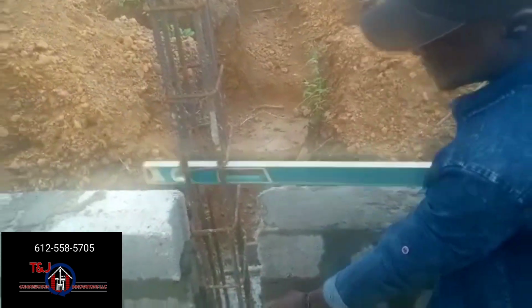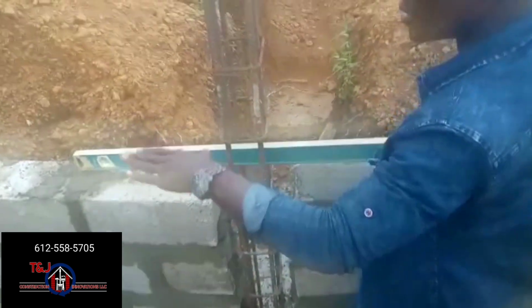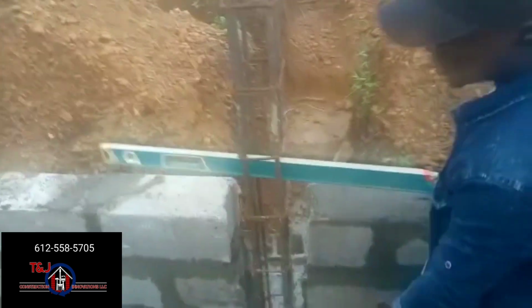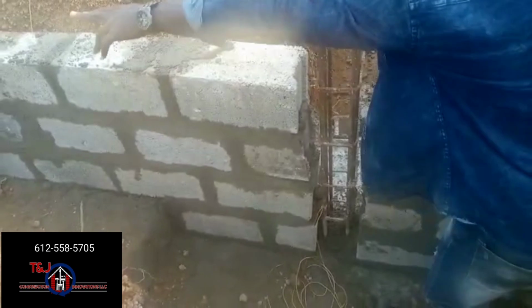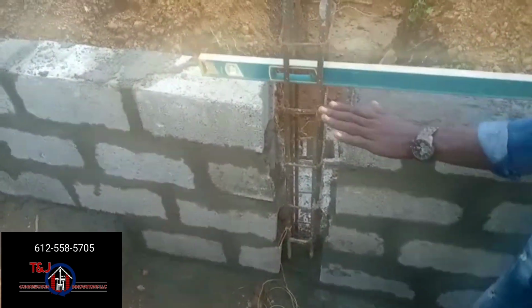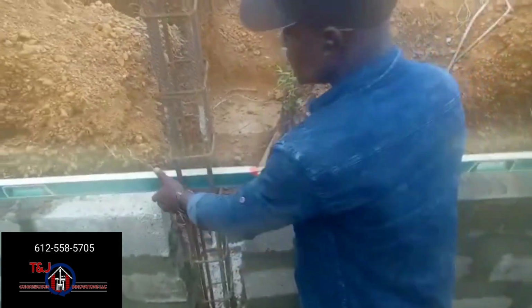The courses we have here, 1, 2, 3, 4, because of this 14 drop, it comes up based on the 9 inches. So now this is 1, 2, 3, and this is 1, 2, 3, 4. But our target is to get this level up here and this level up there on the same plane, so we will not have a rise and fall within the foundation. So see right here what's going on.